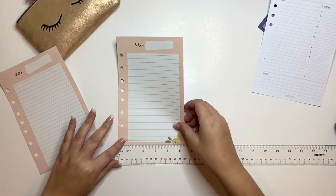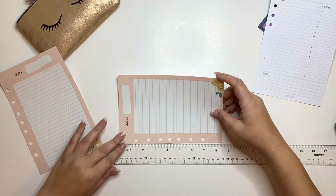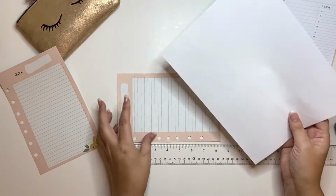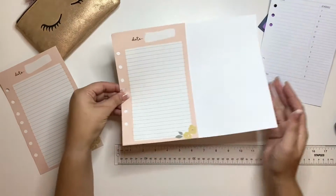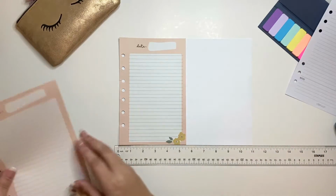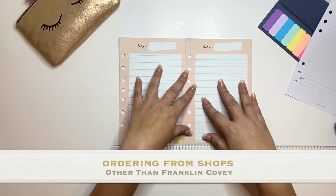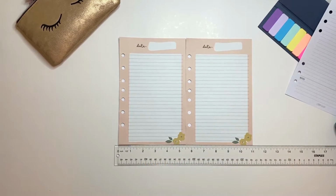Franklin Covey is 5.5 by 8.5. This is a half page. This is why we call it half letter size. Classic is a half letter size. So there's 11. And therefore, when you're ordering things online for your planner, you want to order half letter size, 5.5 by 8.5. So they are considered half letter size.